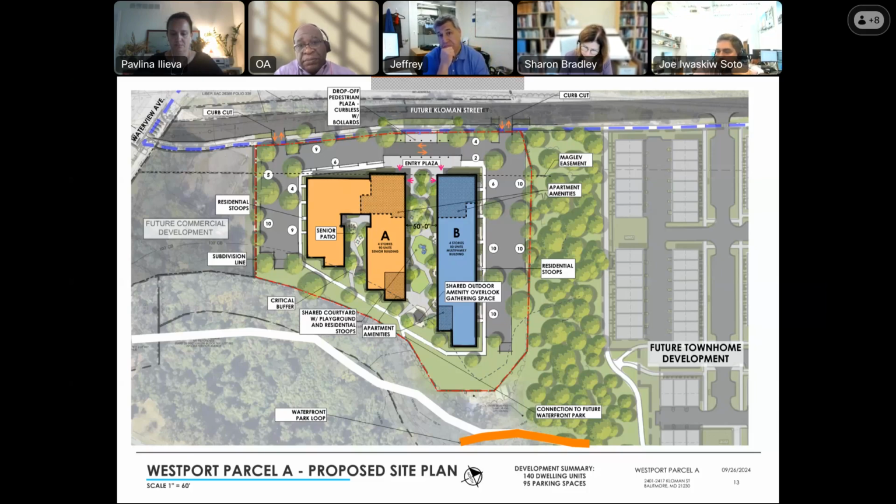Sure. Let me take a stab at that. So that's a challenge that we're going to be working at with the architecture. I think we're going to be looking at some angled bays that allow for every apartment to have somewhat of a view of the waterfront from their living space.